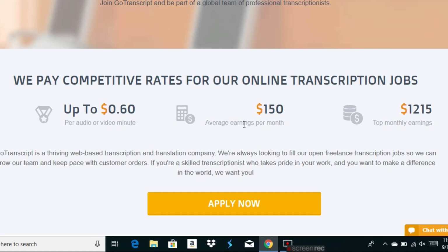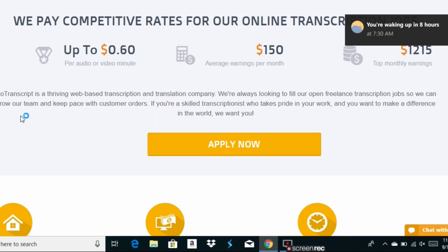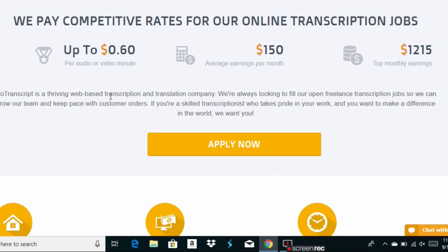And average earnings is $150 per month. Top monthly earnings, $1,215. It says Go Transcript is a thriving web-based transcription and translation company. We're always looking to fill our open freelance transcription jobs so we can grow our team and keep pace with customer orders. We're skilled transcriptionists who take pride in our work, and you want to make a difference in the world.